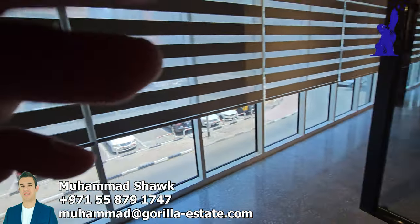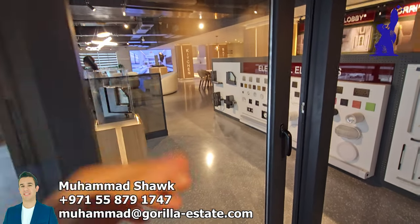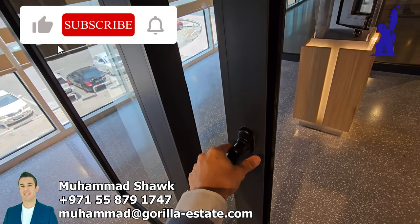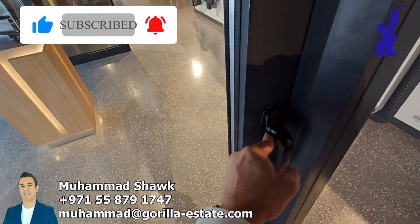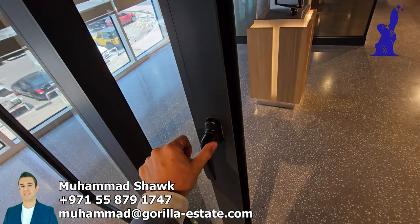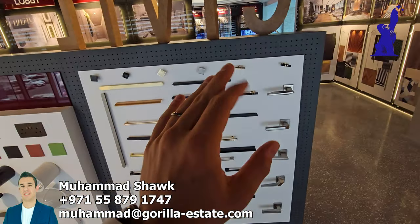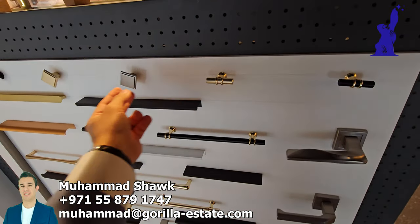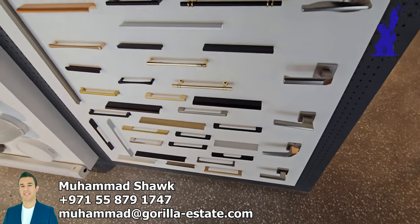And as we go further, you get an idea about the glass that they are using, the tinted glass, the mechanism that they are using. It's very smooth. I can move it with one finger. See, guys? This is just an example of the high quality that they are using in their buildings. They even went into the smallest details, like the handle of the drawer, the handle of the doors. This is all the materials that they are using in their projects.